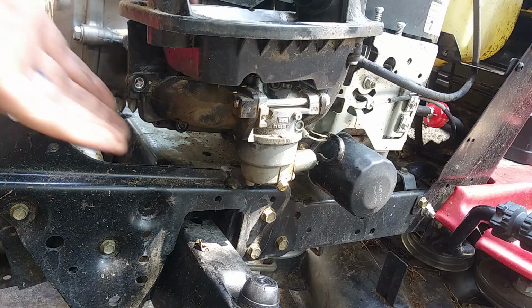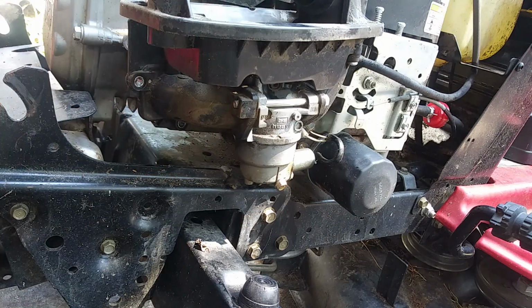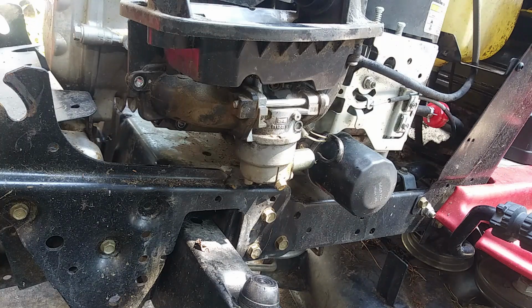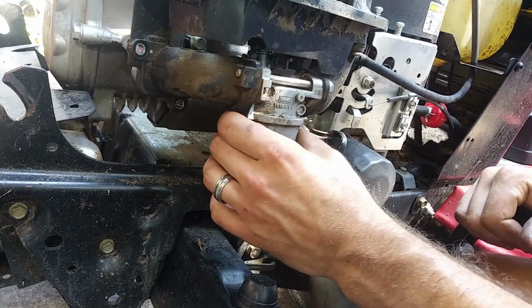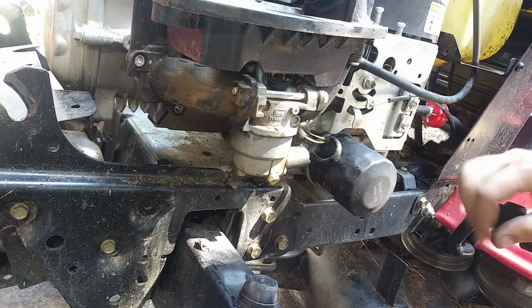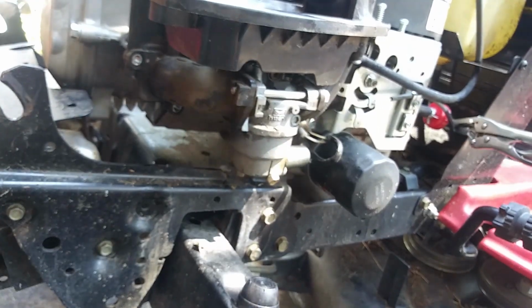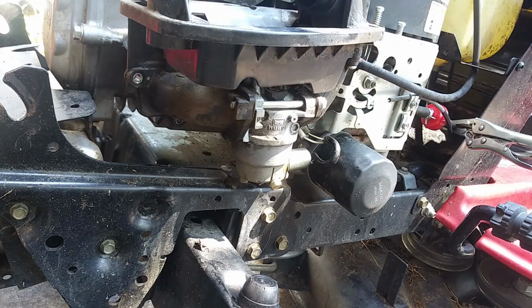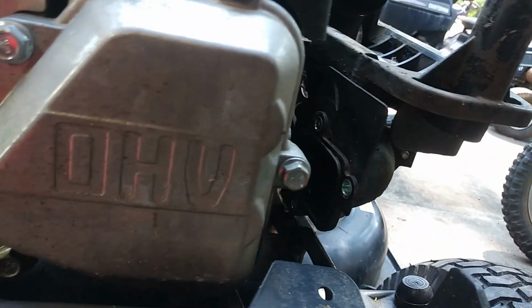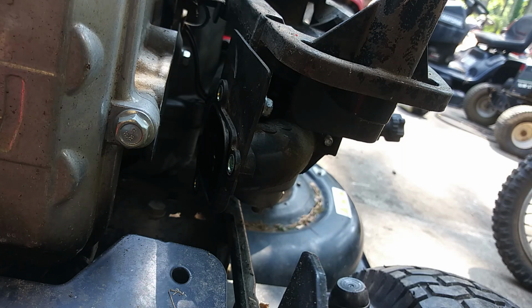Okay. And what else here? I'm going to grab these. And hopefully this will allow me to access that fuel line a little bit better in the back here. So you can see that the access to this line is not very good. It's down there somewhere. So let me grab some pliers and see if I can pull this line off.